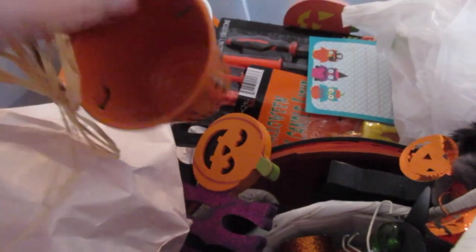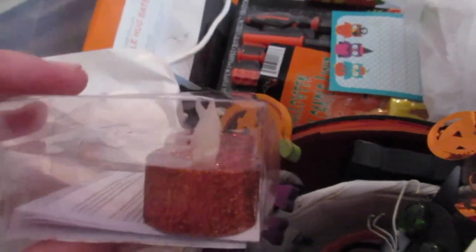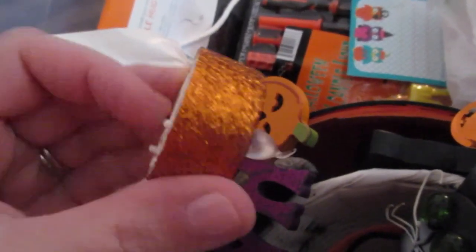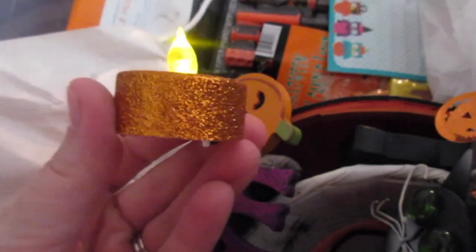Things like this I like setting out in the bathrooms because it's just a cute little accent. And then you can put the LED candles down inside for a little flicker. And I got these really awesome ones at Michael's. I need to go back and see if they have these again this year. They're a really pretty glitter, and they sold out super quick last year. Let's see if the batteries still work. They should, hopefully. Yeah, so the glitter ones are really pretty.